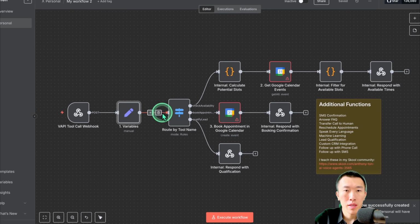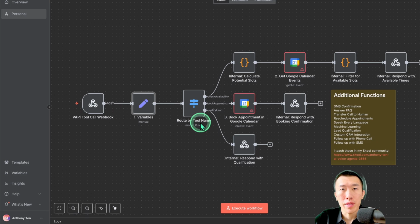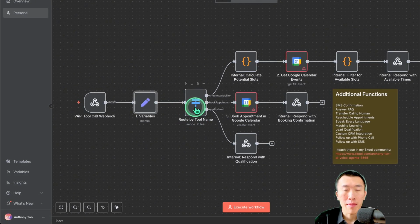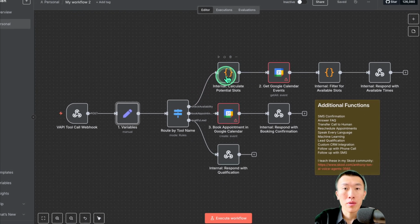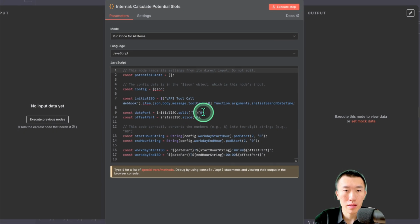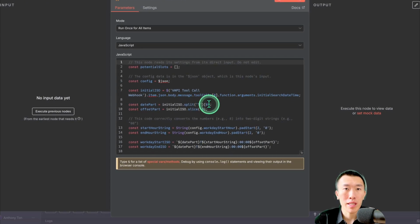Again, it's just nice to hit save every once in a while to make sure that you don't lose your progress. So the next thing that's going to happen is it's going to route the tool based on the name. So let's say, for example, I make a call and then I'm asking the agent to use a tool called checkAvailability. In the case that it uses the checkAvailability tool, it's going to redirect the workflow over here. And then it's going to work in this code node, which I wrote. It's pretty complicated. And I'm not going to try to explain it, but basically it's going to try to calculate the slots that are available.